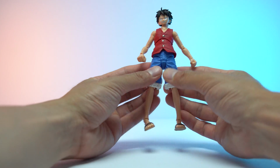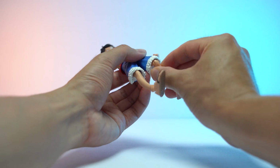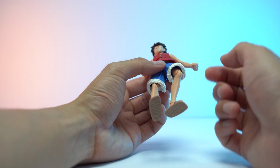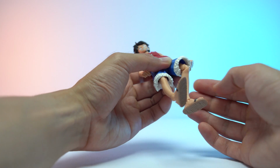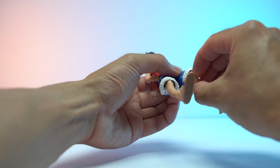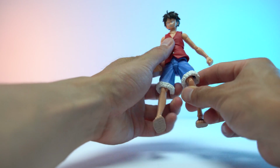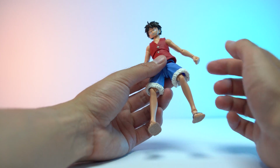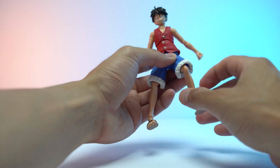Luffy doesn't have any thigh cut, but he does have a bit of swivel there where his leg connects to his shorts. It is on a ball joint, so you do get some movement there. It's not the best because his shorts do get in the way, but so far I haven't had any problems posing Luffy, where I thought, damn, I wish he had a thigh cut. I think it's good enough and it offers enough range for Luffy.